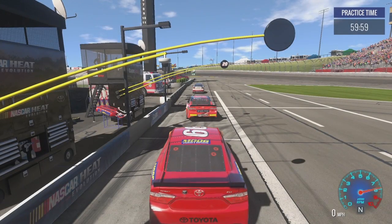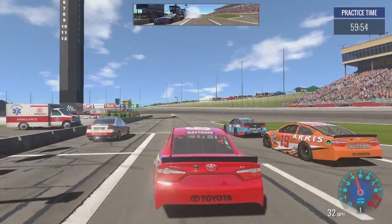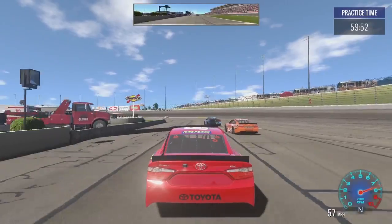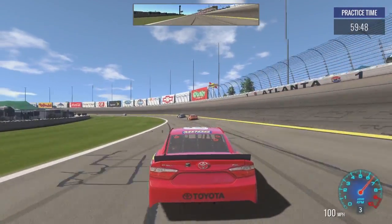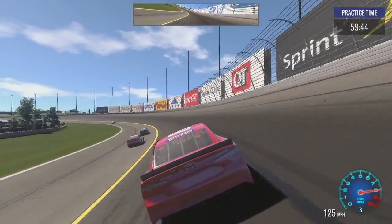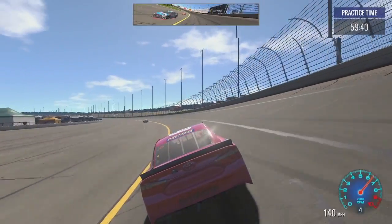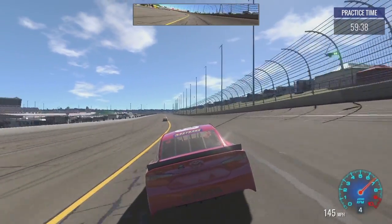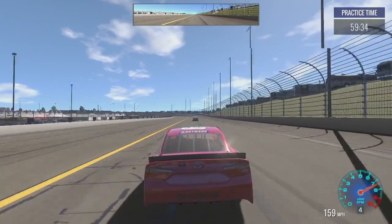All I was really wanting to do here was just get a few laps in on the track, see how the normal physics felt. Working on a track where you actually had to push the brake, but what I found out was with normal physics you can just flat foot it, so I'm guessing every track is going to be Daytona-like. I don't know, but I didn't have to push the brake pedal.